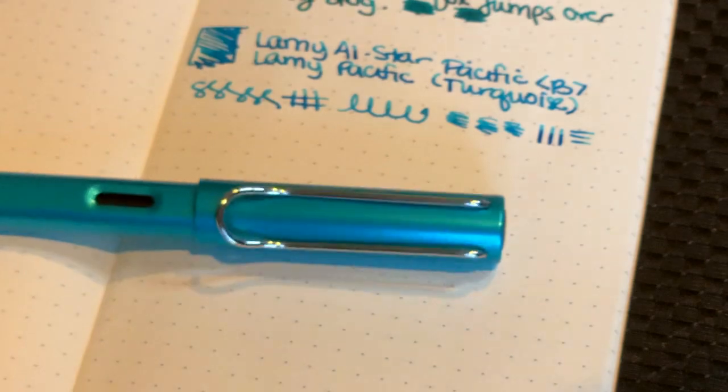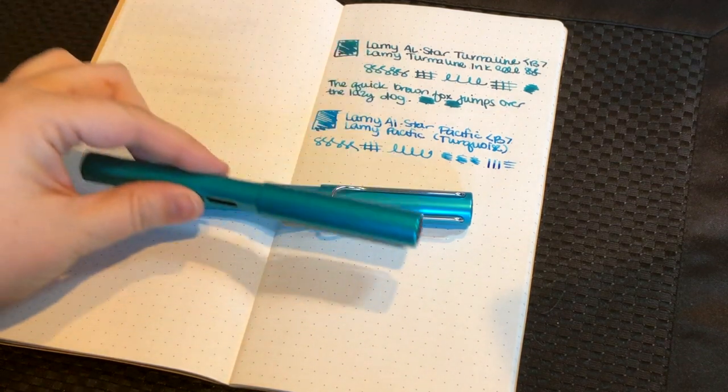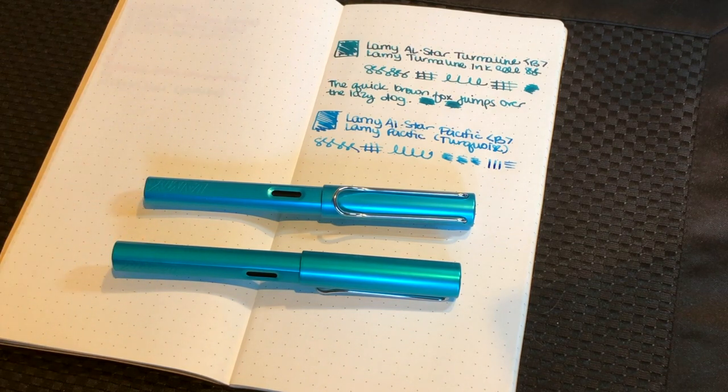So put that, let me zoom, whoops, wrong way. And then, I don't know what you're seeing, then we have that. So like I said, they're very, very similar. This one's a little greener and this one's a little bluer, but yeah.